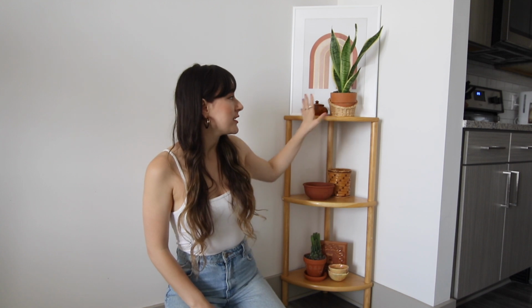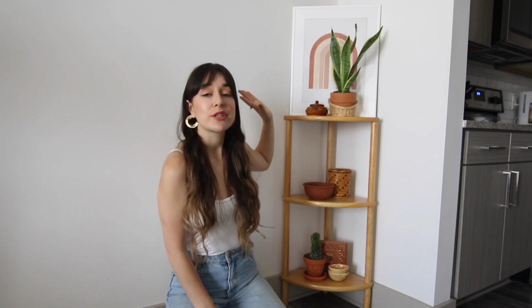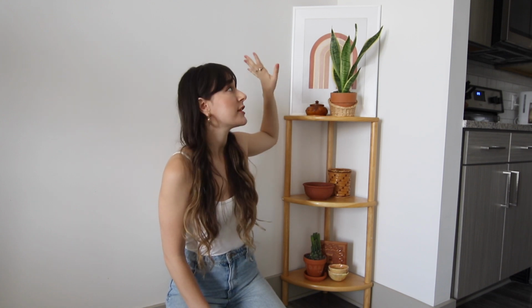What I love about this corner shelf is kind of what I love about my dresser, which is the terracotta pieces mixed with the wicker and the wood and the plants. It just looks so good together. I love these elements together. It also looks good with my rainbow print, which I'm not just going to have sitting there forever. I'm going to eventually hang it.